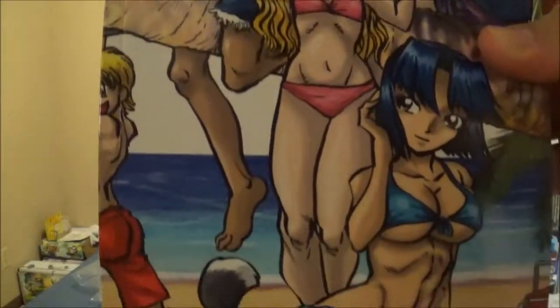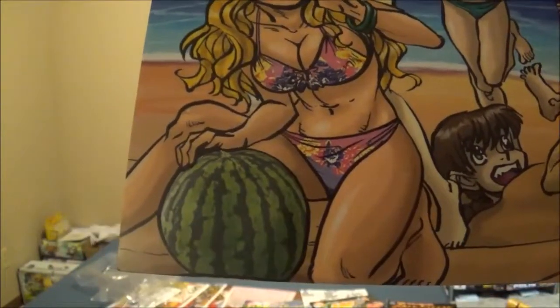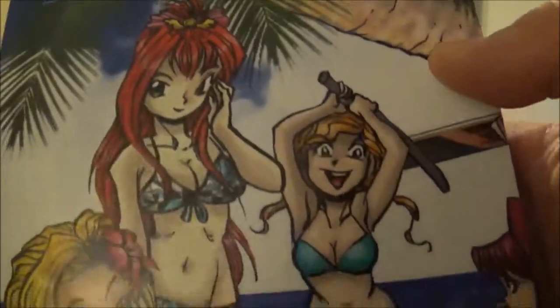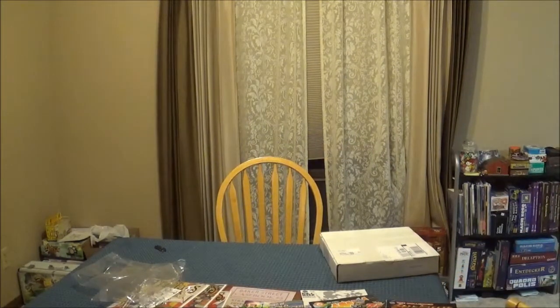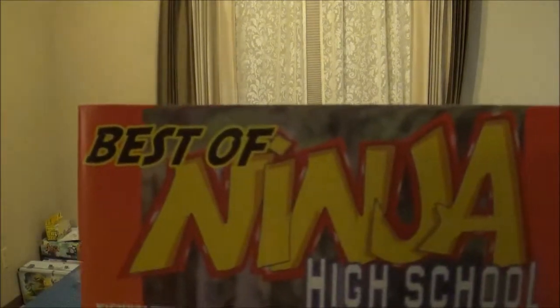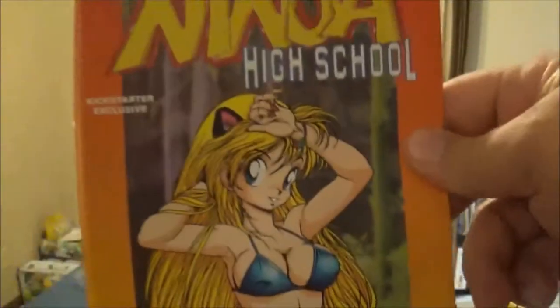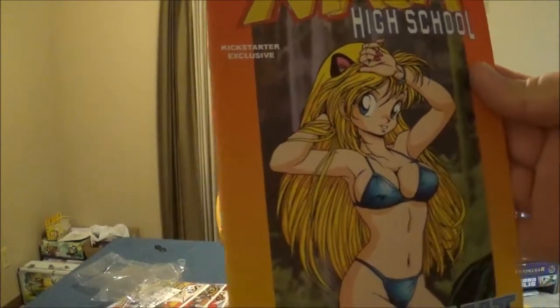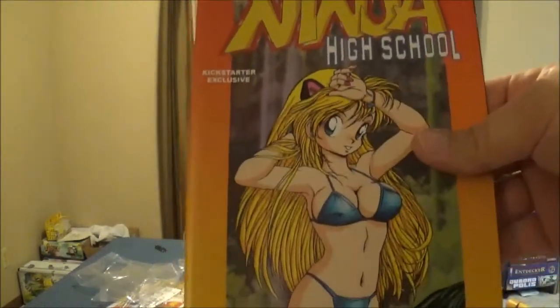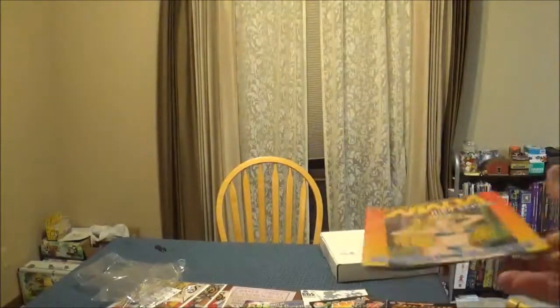Alright, so here we have the front cover, and the art goes all the way around. So someone's buried. Ah, yes, the traditional watermelon at the beach, and the traditional sword at the beach, also very traditional. And this is big and thick and heavy. So I'm going to set that there. And then we have the Best of Ninja High School Kickstarter exclusive swimsuit. As I said, swimsuit editions typically are the fan made stuff, so there should be some interesting stuff in there. And of course, KiraKitty is going to want to see all of these for art inspiration.